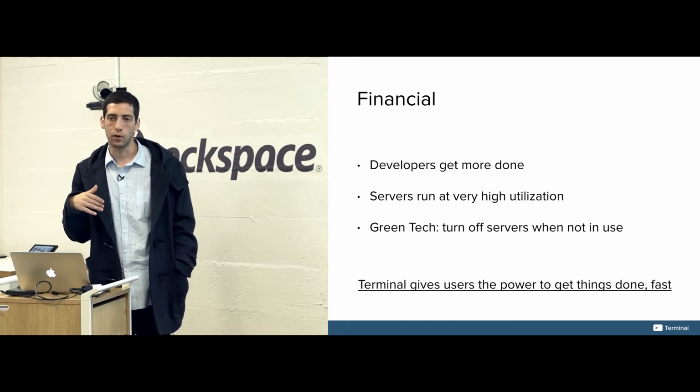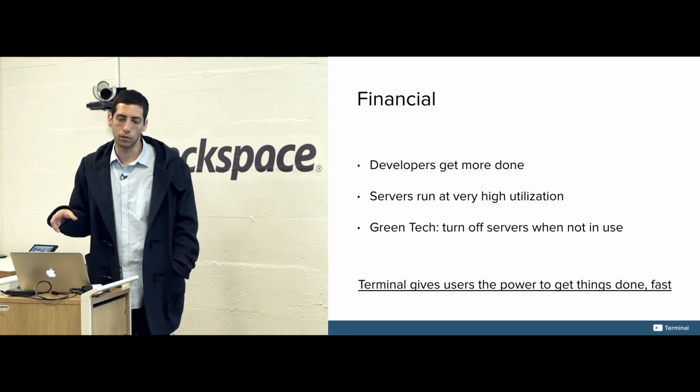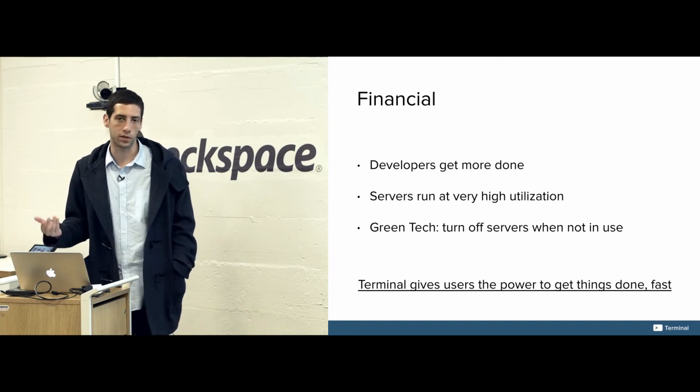You can also turn off servers, so you can migrate all of the workloads off of a server and increase the density of your resources as much as you want.